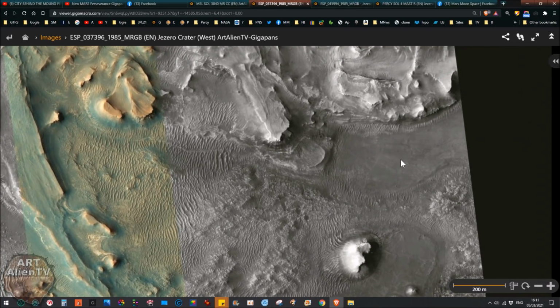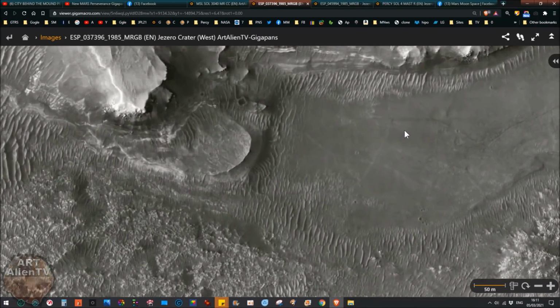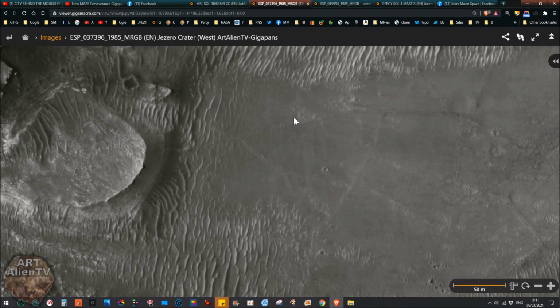and round to the east as well. You can see them on the ground. They're all over the place. I'll come back to that at a later date.